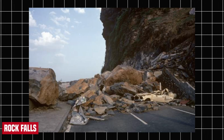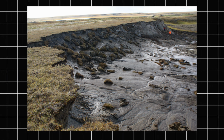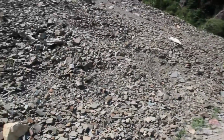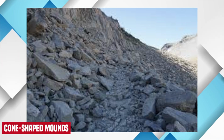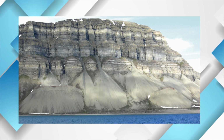It causes rock falls, landslides, and slumps, especially when other forces like water or earthquakes weaken the base of a slope. When a big chunk of rock loses its grip and tumbles down, it creates piles of debris at the bottom, called talus or scree, often forming cone-shaped mounds at the foot of cliffs. Over time, gravity-driven movements reshape entire landscapes in dramatic fashion.